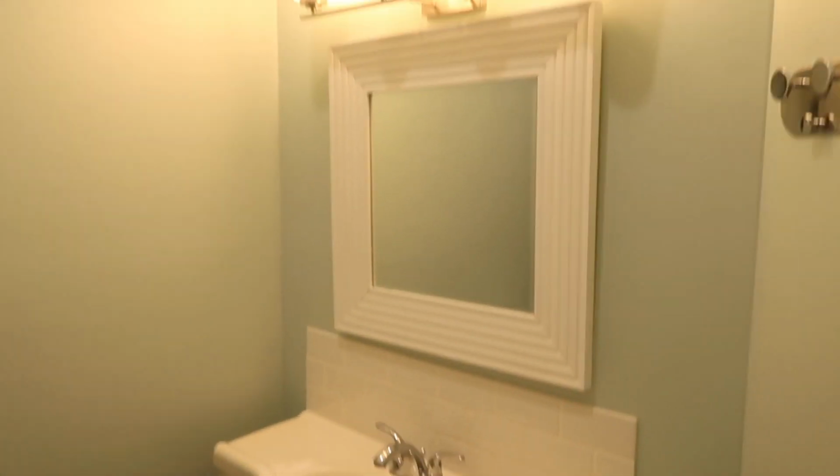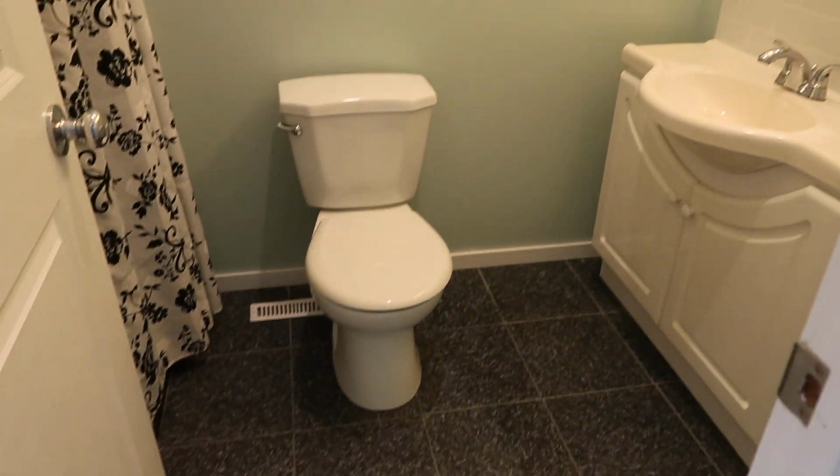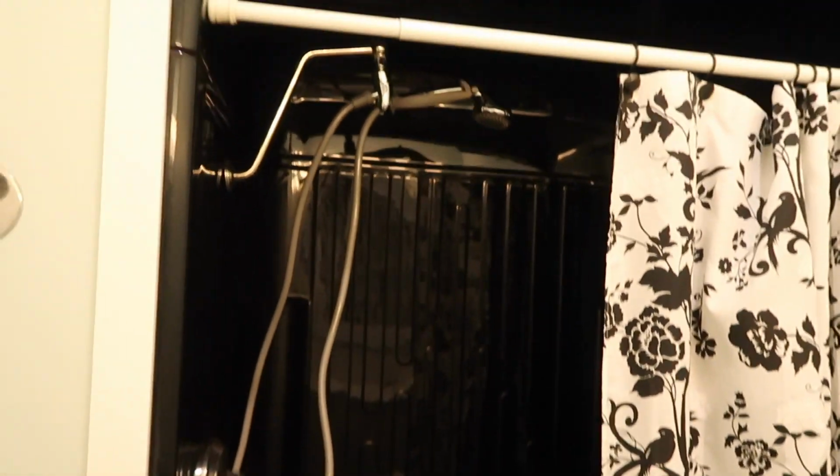And over here is the bathroom. It is pretty basic, nothing too special. You've got your sink, vanity. We replaced that light in there. We also put in a new toilet. And then there's just the walk-in shower here.